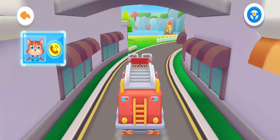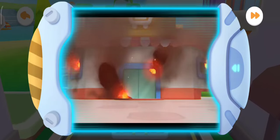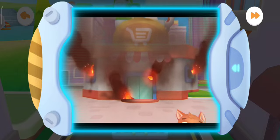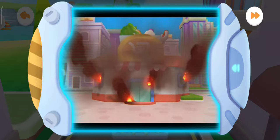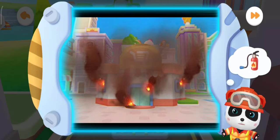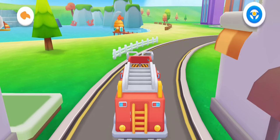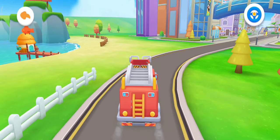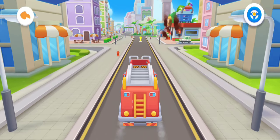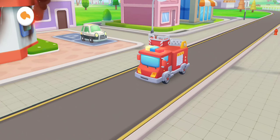There is an emergency call for help! Oh no! The supermarket is on fire and many people are trapped in the supermarket! Firefighter Kiki, please come to the rescue! It's urgent! Come on, Kiki! The fire extinguisher can put out the fire! Firefighter Kiki gets ready to go! Don't be afraid, Buzzy. The fire rescue will start immediately.